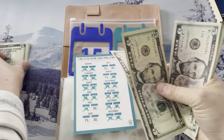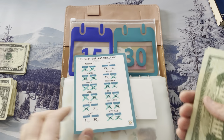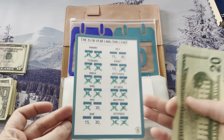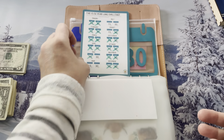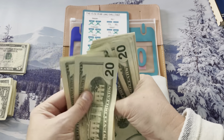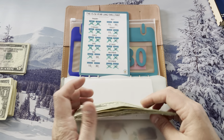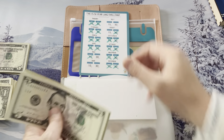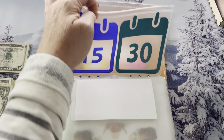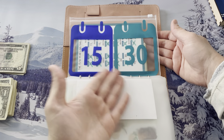5, 10, 15. And I have 1, 2, 3, 4, 5, 6 left to go. And when this is done, it's $540. 405. Cool. Oh, it really does add up. And I don't normally do year long ones, but this is one I can manage.